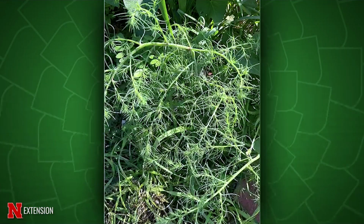All right. Terry, you have one picture on this one. It comes to us from Overton. She wants to know what this weed is. It just sort of came from nowhere. I think this is either fennel or dill. I think it looks like it's kind of in a shaded area, so that's probably why it's falling over. Just kind of take your hand and touch it. If it smells like pickles, then it's dill. If it smells like black licorice, then it's fennel.